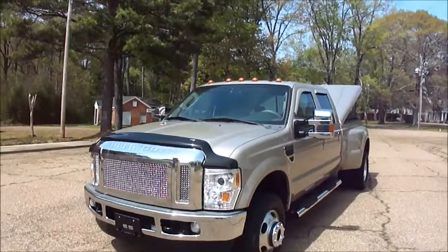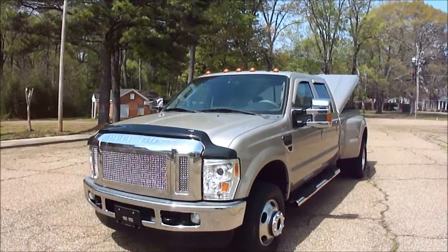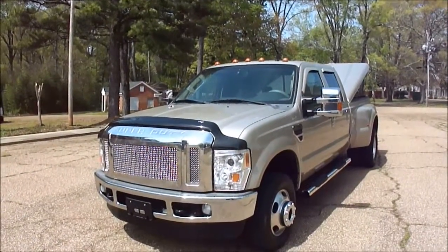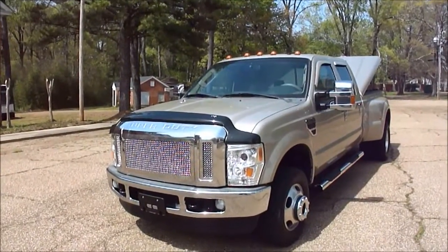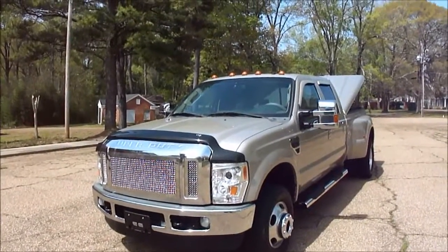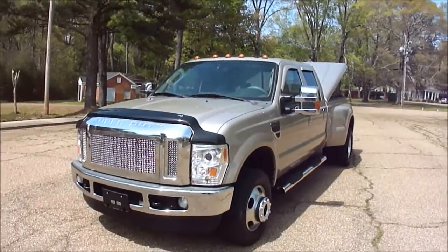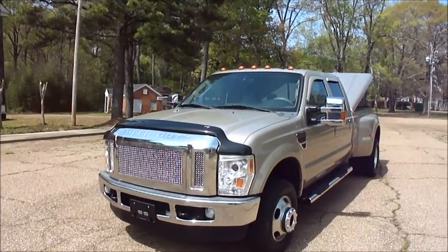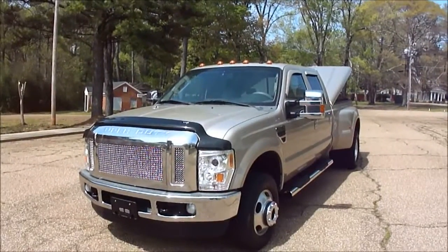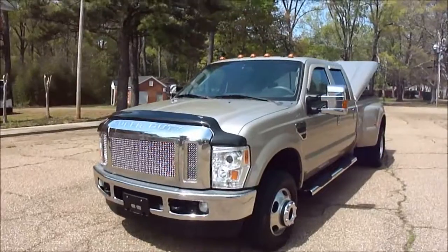Today we've got a pretty cool truck. It's a 2008 F350 Lariat 4-wheel drive. So not one of those trucks you see every day. It's a local trade-in at a dealer nearby here in Mississippi. I only got 119,000 something miles on it, although that's liable to go up because we've been moving campers with it, but it'll be around there.